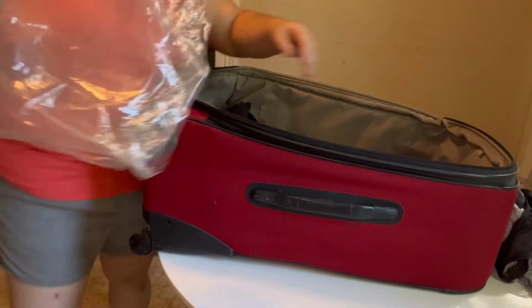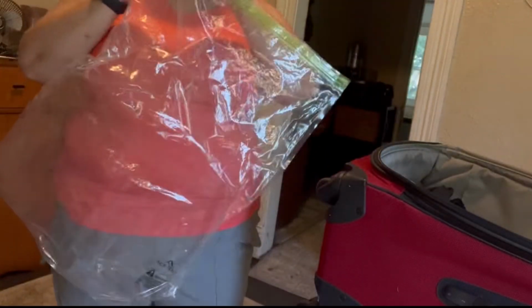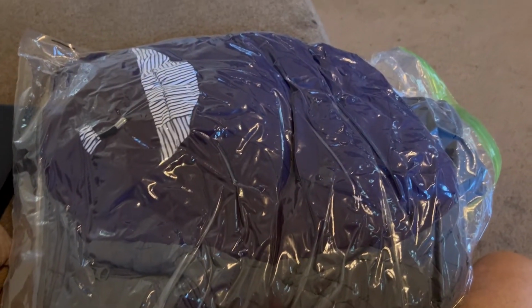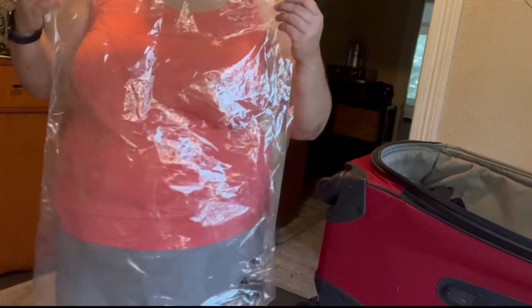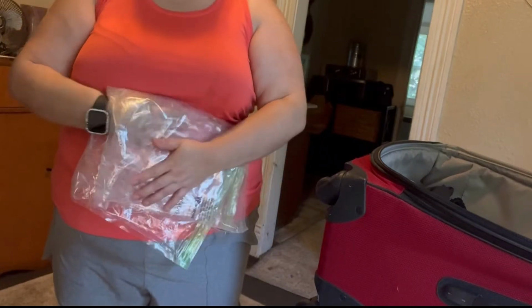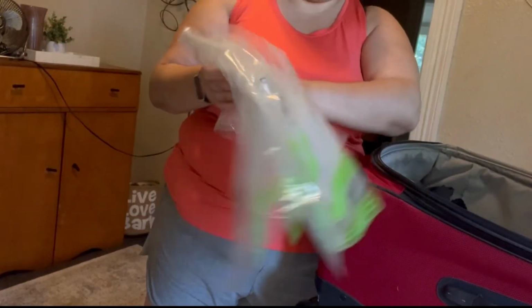These bags are compression bags, and these are huge. What you do is you stuff all the items that you want compressed into this, and then instead of vacuuming it out, you use your body weight and smash it down to get all the air out. I used these for Hawaii because I was going for 14 days and they worked really well. I have a couple of these.